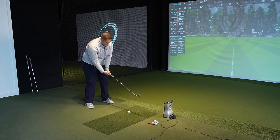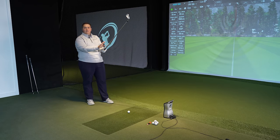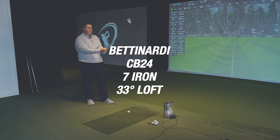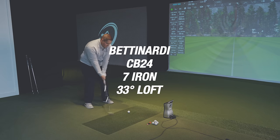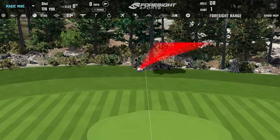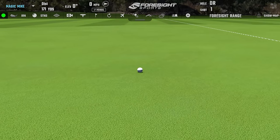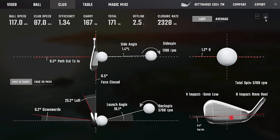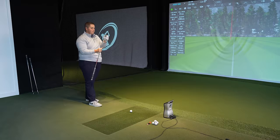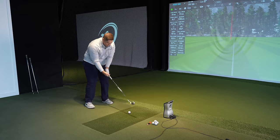Yeah. Again, interesting, they're still offset, but it's starting to look less and less from wedge to 7-iron. That sort of address position visual that I get from behind here is really, really nice. Obviously very signature Bettinardi with the honeycomb and the little B logo that they're renowned for. Yeah, it looks super premium. Like I said, it feels really good.